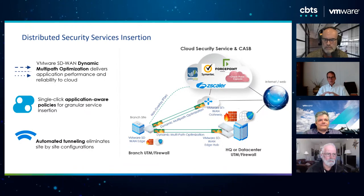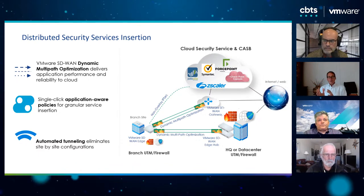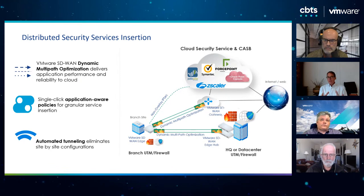We can insert security and UTM services at the edge, either on the SD-WAN appliance or an appliance behind it. Or, because this network of clouds and the gateway services connect to secure web gateway services, CASB services, and ZTNA services that can sit at the edge. So that to me is one of the really exciting and powerful things about the VMware SD-WAN fabric: its ability to have different insertion points for security wherever you need it across that fabric.